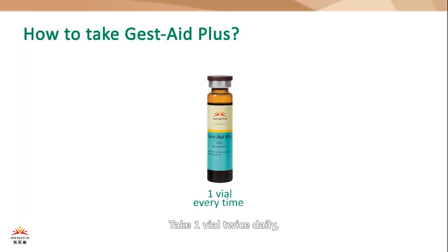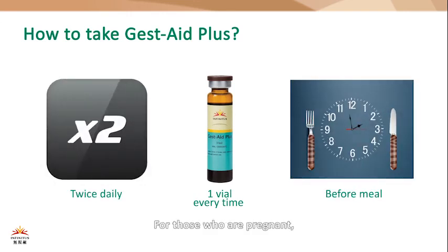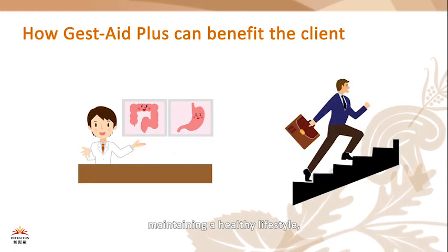Take 1 vial twice daily. For best results, consume before a meal. For those who are pregnant, breastfeeding, and under any medications, please consult your doctor or nutritionist for advice before using this product. By consuming Gest-Aid Plus and maintaining a healthy lifestyle, Mr.